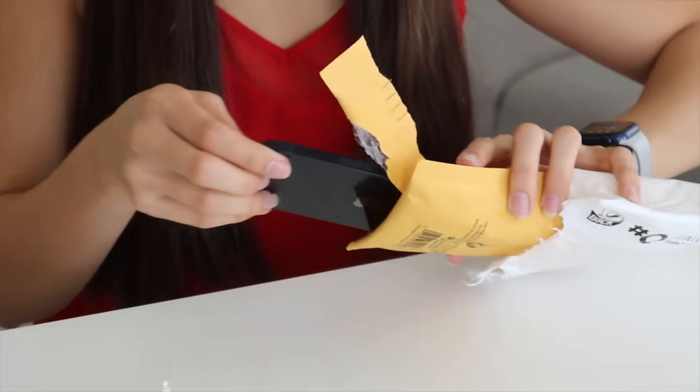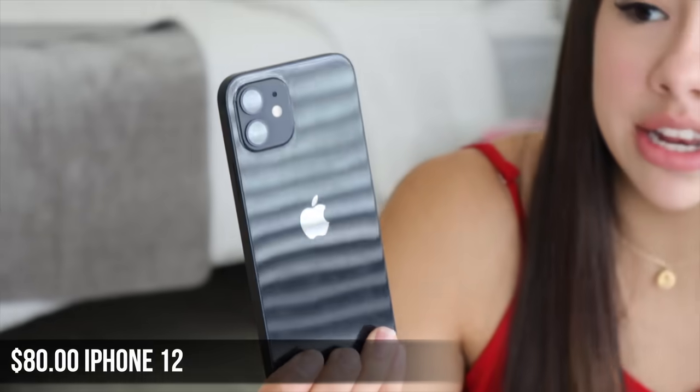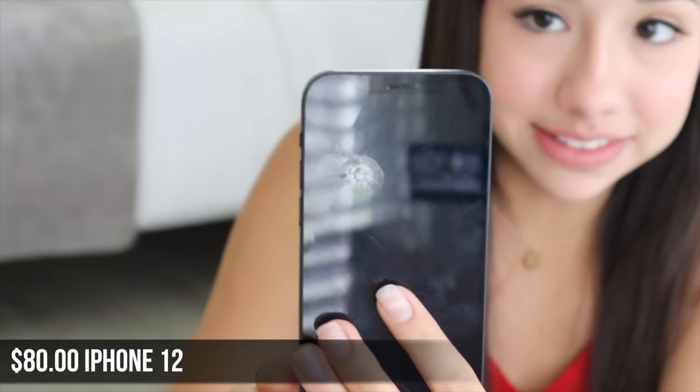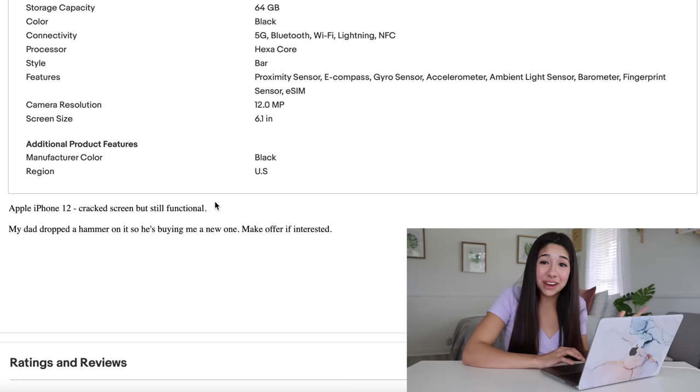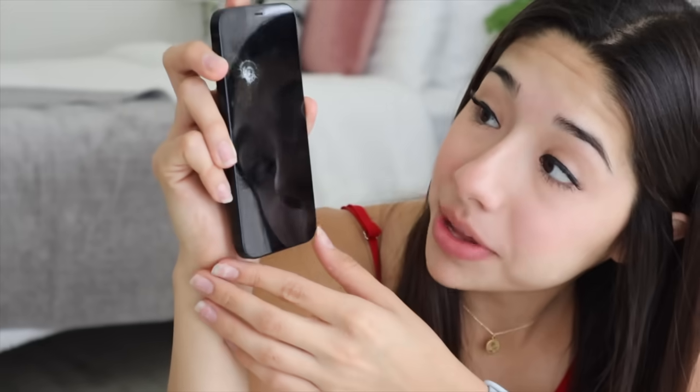Package inside a package. Oh my God, we just got the iPhone 12. This one was a little bit more expensive. It was $80. Look at the screen. It is literally shattered like crazy. So apparently they dropped a hammer on it. My dad dropped a hammer on it. Whose dad drops a hammer on their phone? So I'm really hoping that it can be fixed.